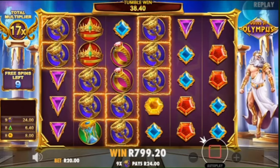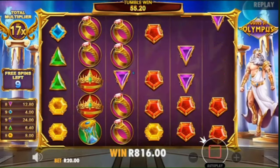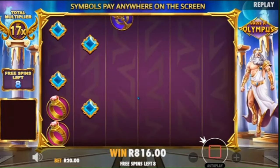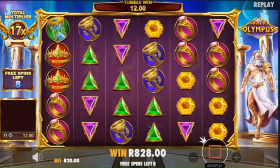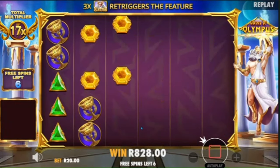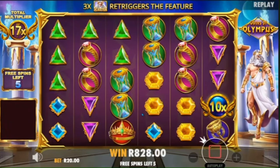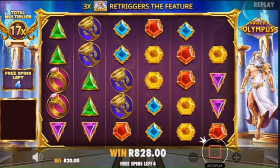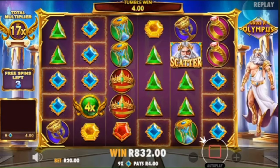Okay, tumble, come on, Marty. Come on, Marty. Oh, no Marty. There's a multi, but no tumble. Oh, there's a 10 times. He misses the 10 times. There's a tumble with the 4 times.